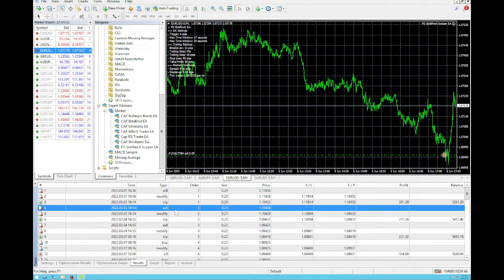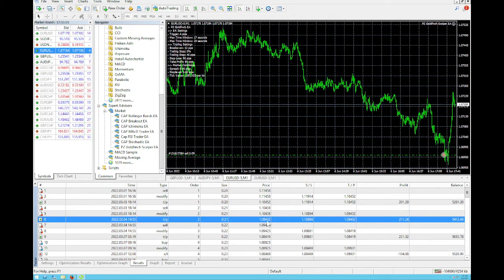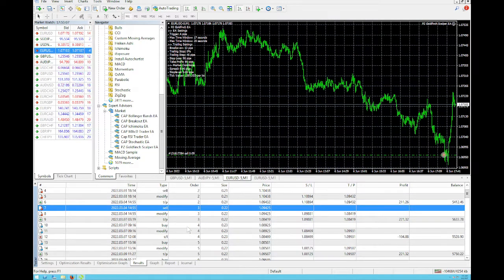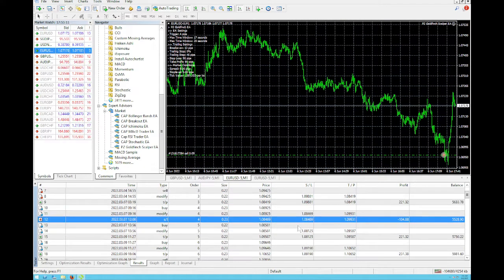Next one, it did a sell, modified it. Obviously, it added a stop loss, and then it took a profit at 1.09432, which was a straight up take profit. This was another take profit, and right here's a stop loss. All right, a stop loss at negative $104.88. So this was a stop loss.